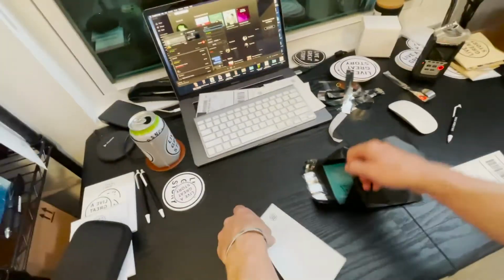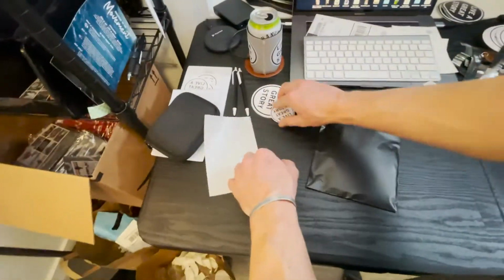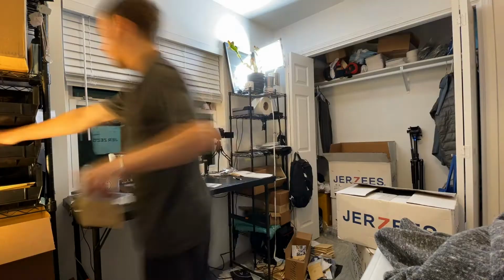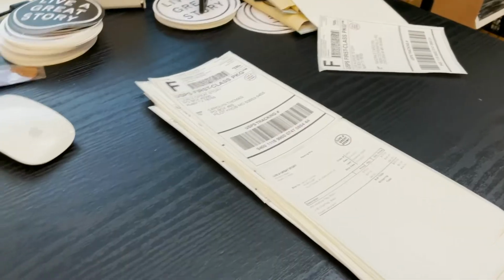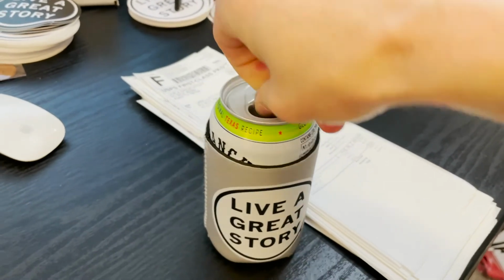One of the things that I've started doing is adding stickers to every order, and so every order gets extra stickers and now even buttons, because before I couldn't do that the way that I was using my warehouse, and so now everything gets buttons, and then also the outside of it gets a sticker. Gotta have a beverage. It's about to be a long night.